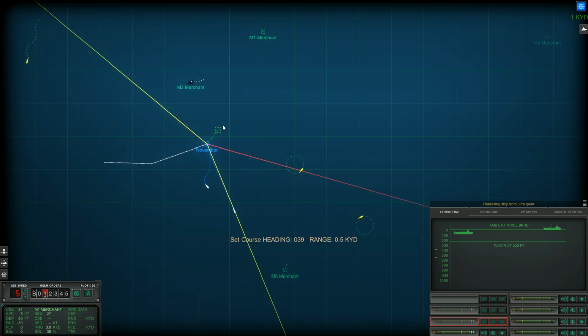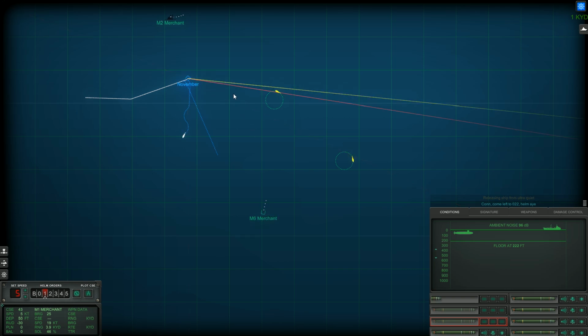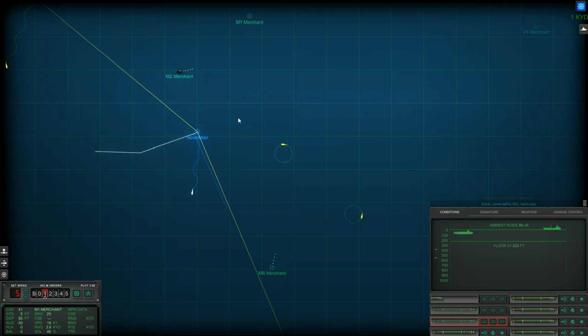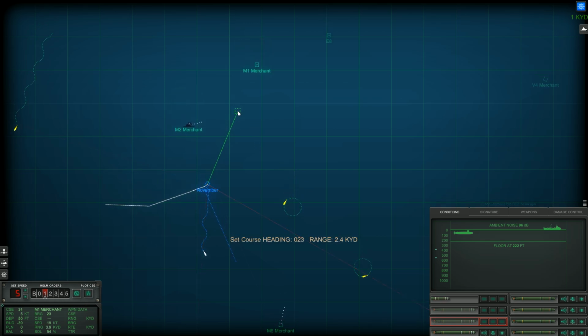Now, the good part here is none of us can actually see. The Americans have crap sonars. I have crap sonar. There's a bit of noise in the water, so none of us can actually hear anything correctly. So basically what you've got here is a bunch of warships lobbing torpedoes in the water, hoping that one of them might actually hit the other. It's kind of like watching two blind guys box, isn't it?